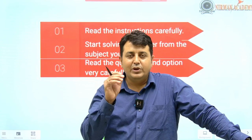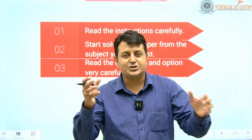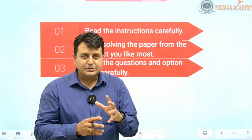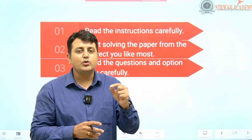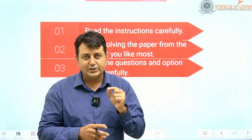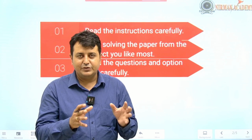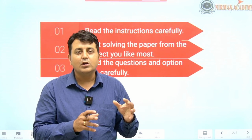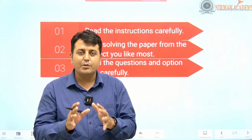Along with that, whenever you get the paper, whether it is set 1, or section A, section B or section C, first read the instructions carefully, because UPSC mentions everything. If any change is there, you should note it. Also, you have to check all the pages, whether there is any misprint or whether any page is blank. You have to check it before you fill up your OMR sheet.